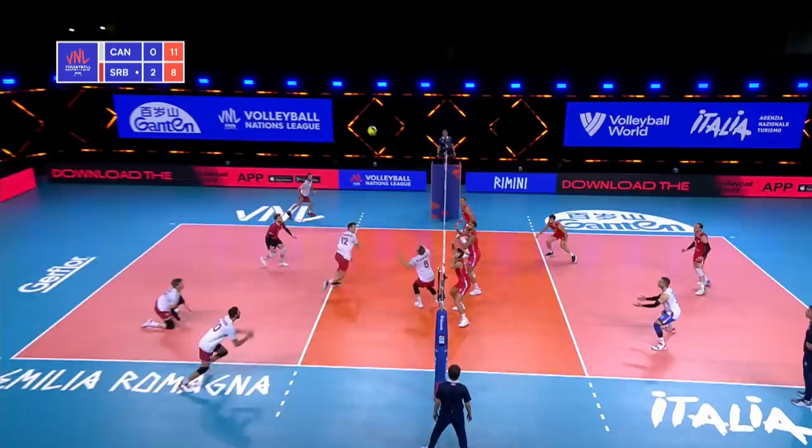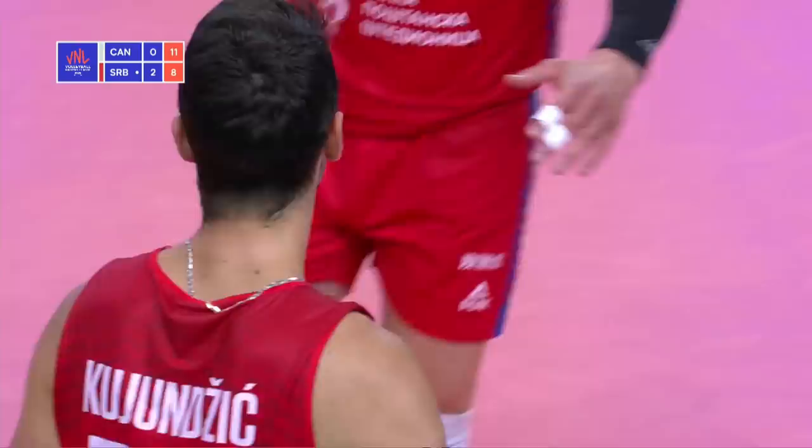Perfect pass there from Canada. Nice up by Gord Perrin. And Van followed that one all the way to the line, cheering the entire way. Knew that it was out.